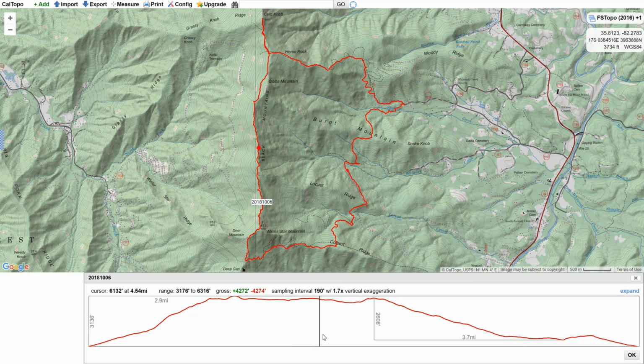We went south on the Black Mountain Crest Trail and crossed over the summit of Winter Star. Winter Star's elevation is 6,203 feet. We continued south until we reached the Colbert Ridge Trail at Deep Gap. We made a steep descent down the Colbert Ridge Trail and then took a series of disused Forest Service roads back to the starting point of the hike.